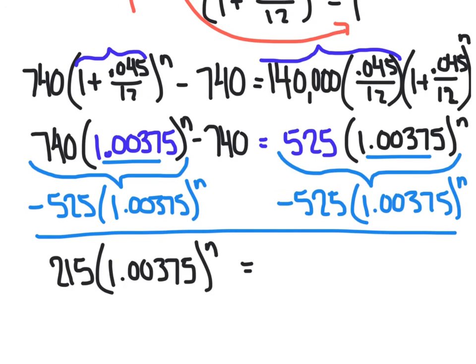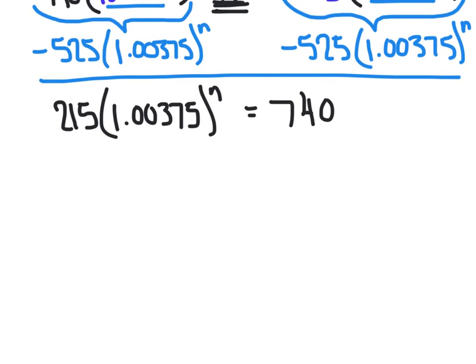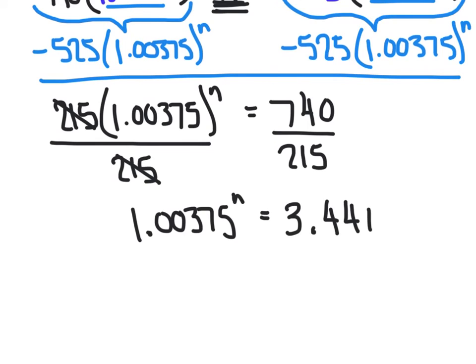Now what I'm also going to do is add, do you see this rascal right here, this 740? I'm going to add 740 to the other side. And now we're really cooking. I think you're going to feel really confident from here. We're solving for n, of course, so I'm going to divide both sides by 215. That'll cancel these rascals, and I get 1.00375 raised to the nth power equals 3.44186, and I can store that number.